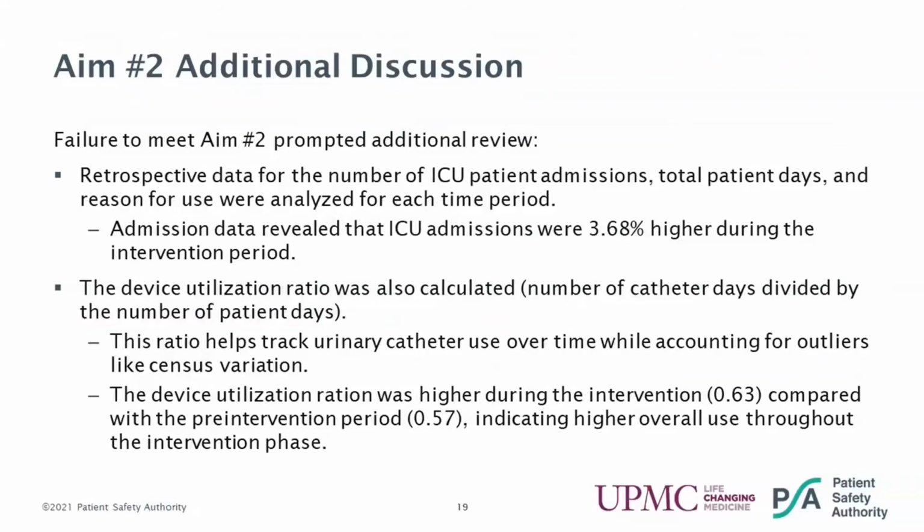So we ended up pulling retrospective data for the number of ICU patient admissions. We also looked at total patient days, and we looked at the reason for use for these, and we analyzed them for each time period. The admission data for that period actually revealed that the ICU admissions were 3.68% higher during the intervention period. Based on this finding, we also decided to take it a little bit farther to account for those fluctuations in census, and we ended up calculating the device utilization ratio for those time periods.